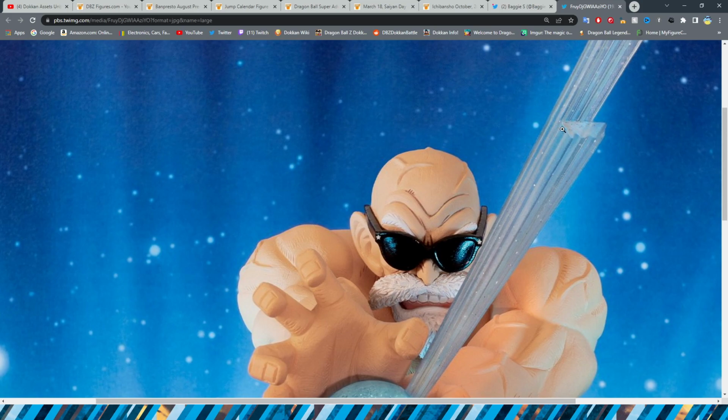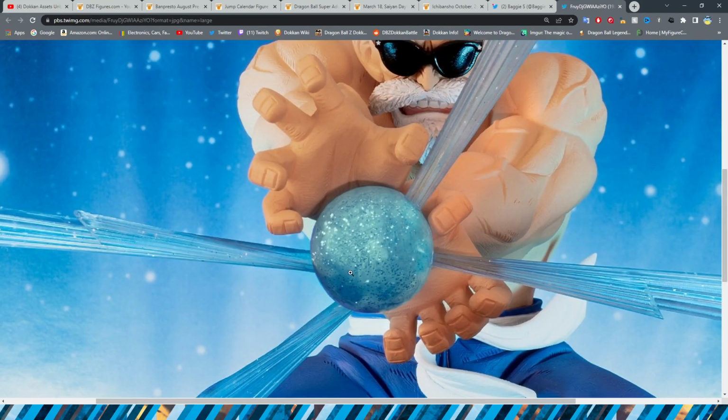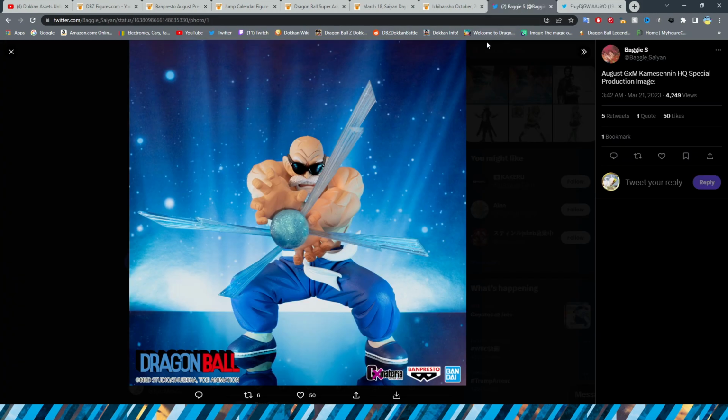It does kind of look like it has the same scuff there, which is kind of interesting. So maybe it's the same figure, but this looks like it's a lot more in front of his hands rather than when we were seeing it in the production image there, the regular one. It looked like it was kind of behind his finger, but Roshi looks good too. I will say, I know his face might look a little bit weird, but I kind of feel like it has more of that authentic Dragon Ball-esque feel.